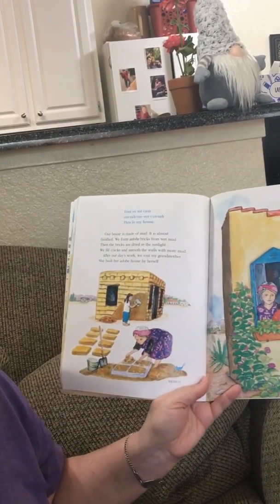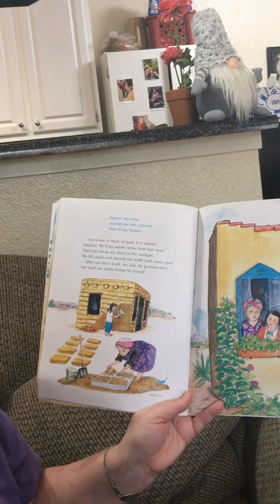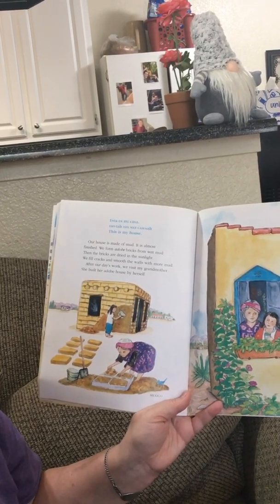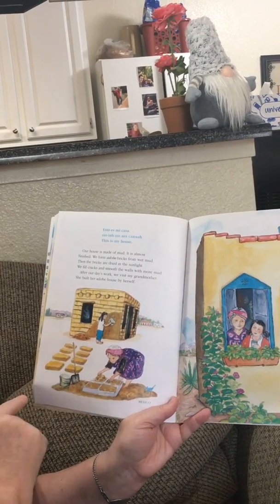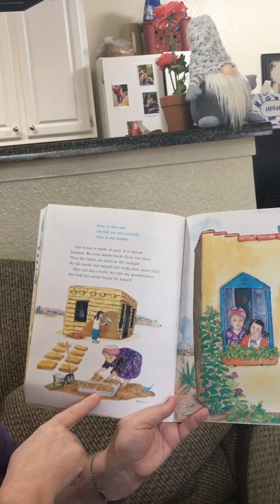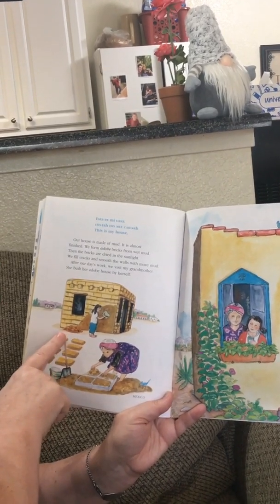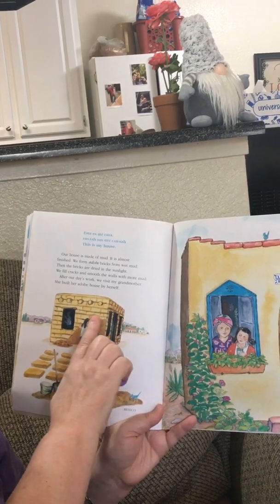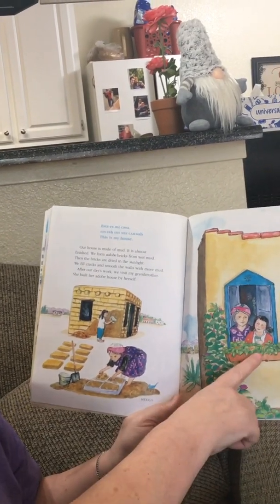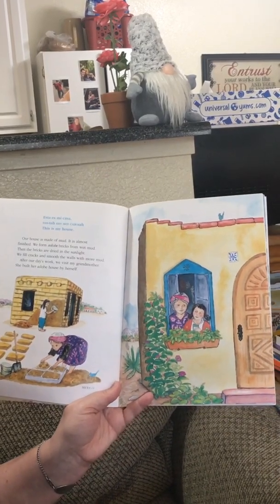In Mexico, they might say, Esta es mi casa. This is my house. Our house is made of mud. It is almost finished. We form adobe bricks from wet mud, and then the bricks dry in the sunlight. We fill the cracks and smooth the walls with more mud. After our day's work, we visit my grandmother. She built her adobe house by herself.